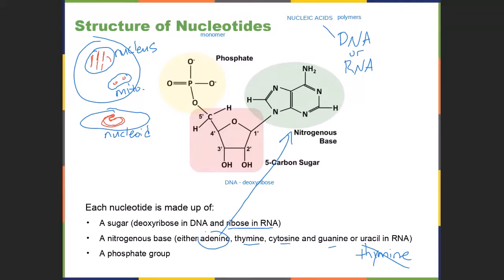Okay, I'm going to switch to the next slide. Are there any questions yet? We're going to talk about how these are arranged into a polymer.